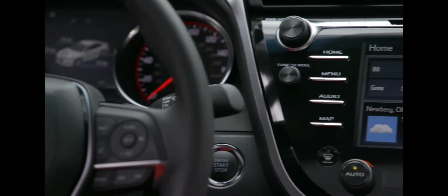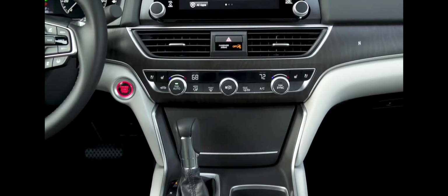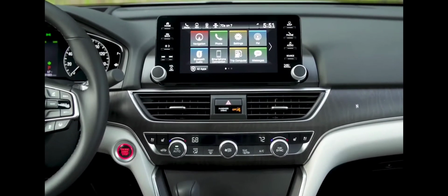Every Camry is fitted with Apple CarPlay and Android Auto as standard now. On the Accord you get that too, but it's not standard on the base model, which is lame.